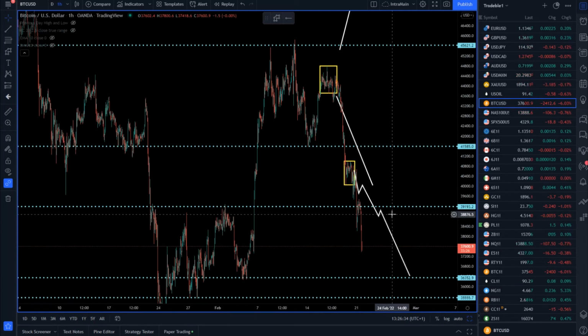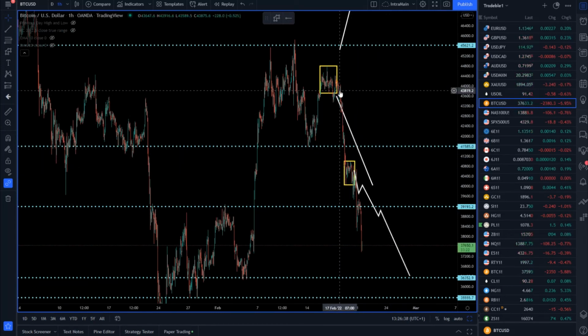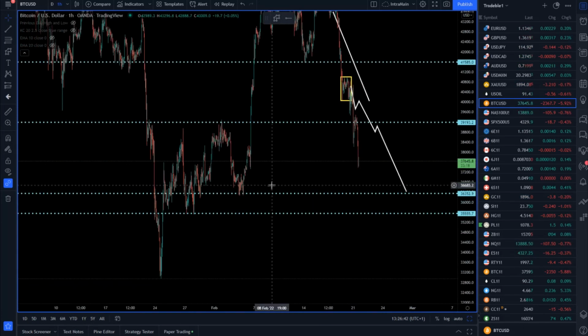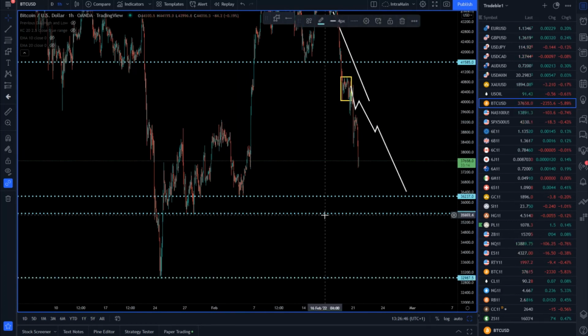And Bitcoin is down 6% for the day. We got a pretty good reading on this one in previous weeks. We got a consolidation break here, another consolidation break here, and basically the market is heading towards the levels that I marked last week. So 36,240, 35,500, and then 33,000 as well can be in play.